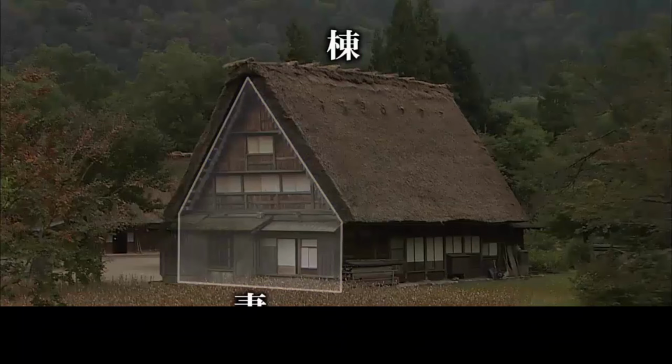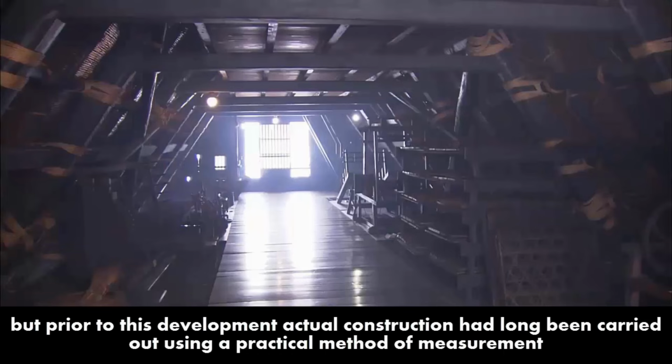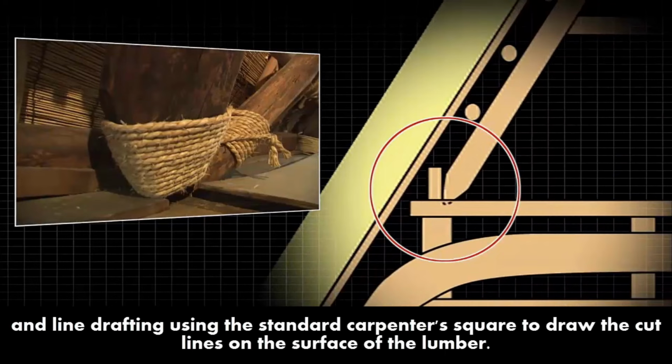The Kiku system was fully developed as a system of mathematical and geometrical calculation by the latter half of the 18th century, but prior to this development, actual construction had long been carried out using a practical method of measurement and line drafting using the standard carpenter's square to draw the cut lines on the surface of the lumber.